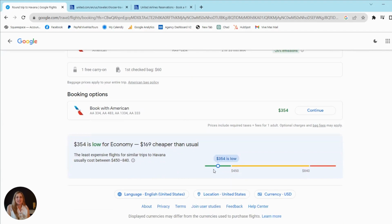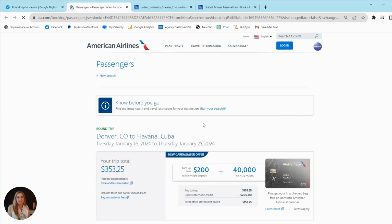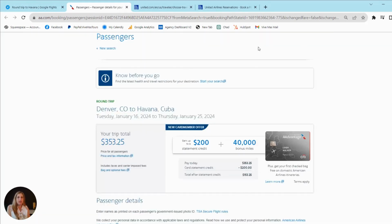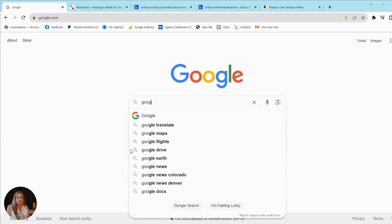Google Flights tells you, is this price trending low for this ticket? And I agree with Google Flights. Anytime I can fly to Cuba for under $500 round trip, it's a steal. So now we've got our 13 categories for traveling to Cuba, and support for the Cuban people is how we fly, is what our trips fall under with Vive Mas Tours. So I click on support for the Cuban people and I keep going, and I can go ahead and book directly on AmericanAirlines.com. So that's great.